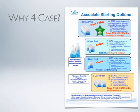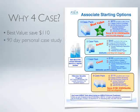Our 4-case option, which is only available at time of enrollment, is definitely the best value. You will save $110, which means that you will get your 4th case almost for free. You will only be paying $10 for your 4th case.